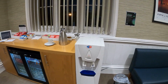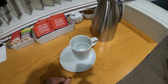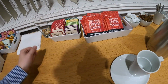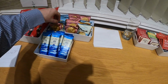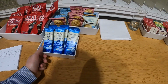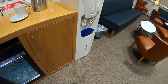Very well put together. I see the lounge attendant has specifically brought me a mug, so I can make myself a cup of tea or coffee or whatever I want. You've got a wee coffee bag, or you can have a cup of tea, and there's a glass there if you want water or biscuits as well. I've already had my full breakfast, so I may very well have a shortbread or something with a cup of tea. There's quite a lot of healthy or unhealthy snacks, or cans of soft drinks if you want those, or if you just want water, that's an option as well.